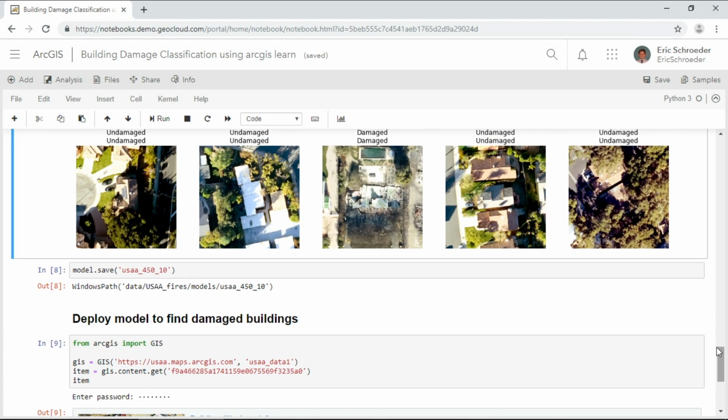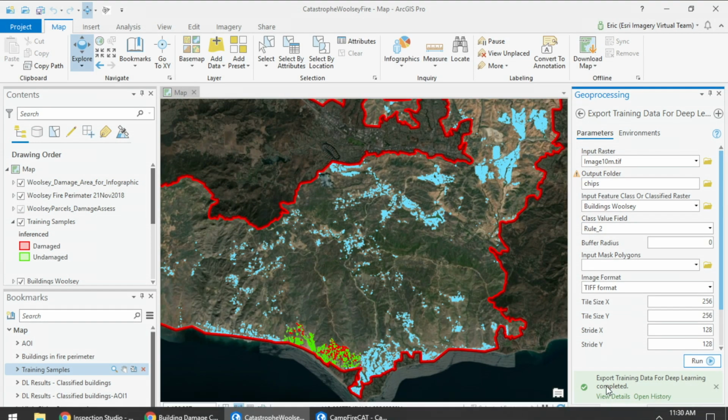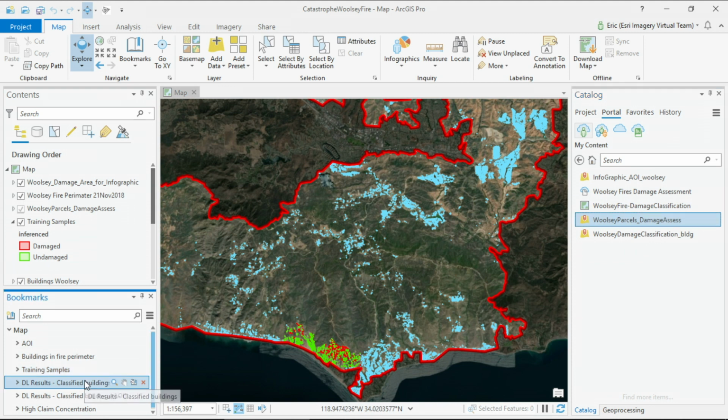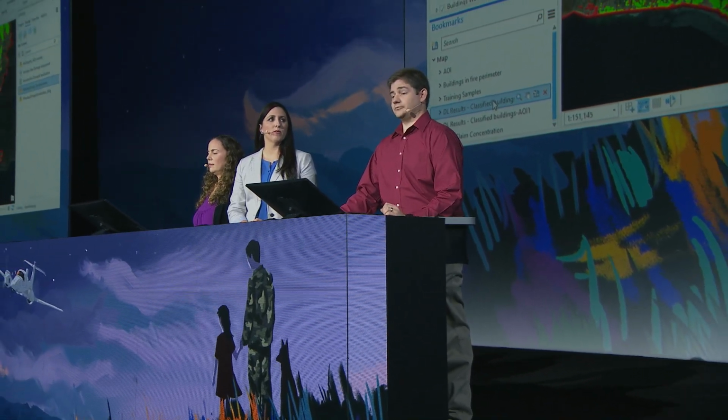By running this inside of ArcGIS Enterprise, we can take this to scale. The result is a feature service that we can bring right back into Pro. These are the 9,000 buildings automatically classified using the model. This is the power of deep learning.